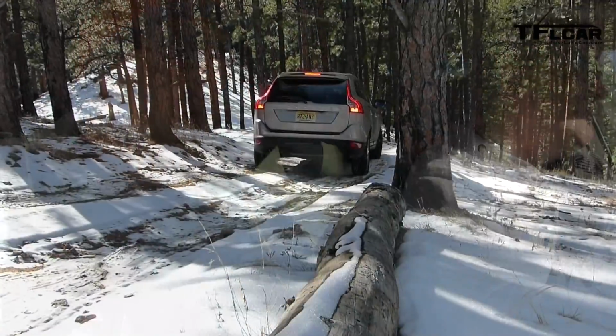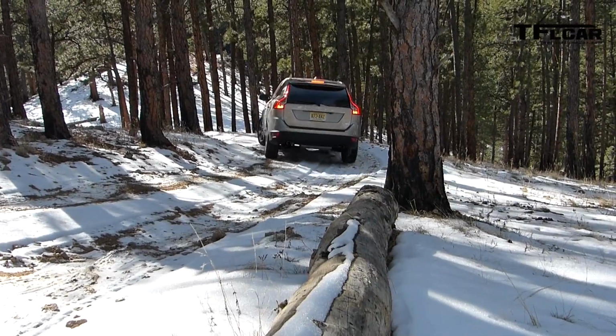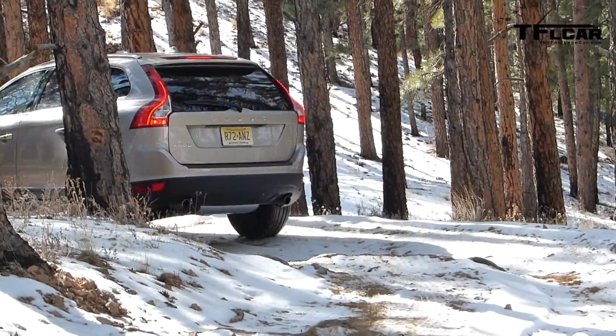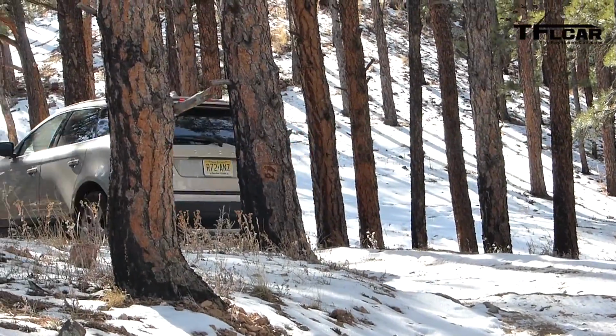You know, if I were in the market for a car that could take me to the end of the road and onto the dirt road and beyond, this may actually be a contender. Uh-oh, big rock there, dude. Big rock. Я с тобой согласен.